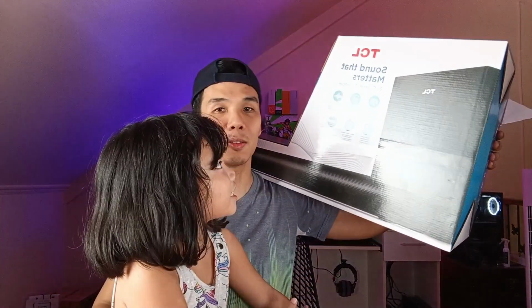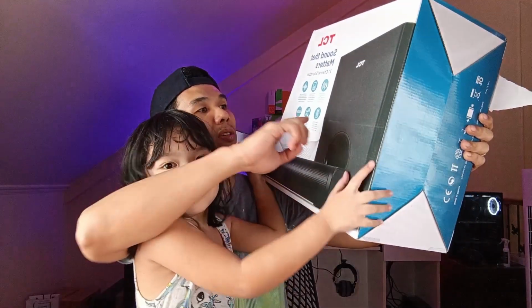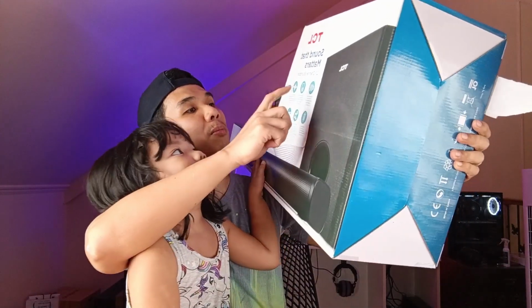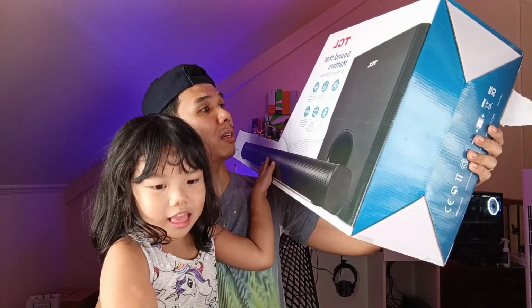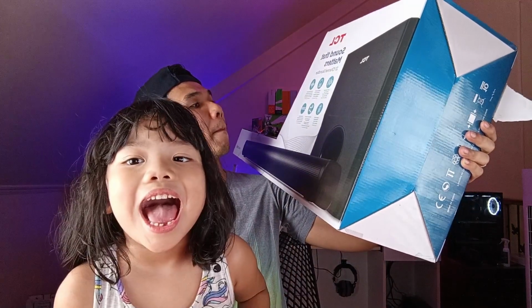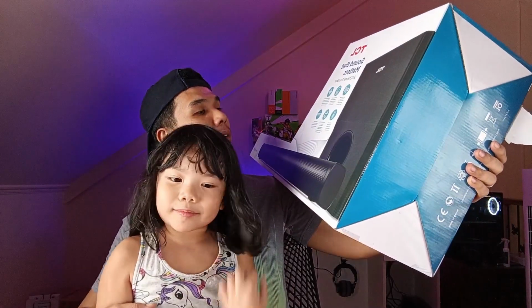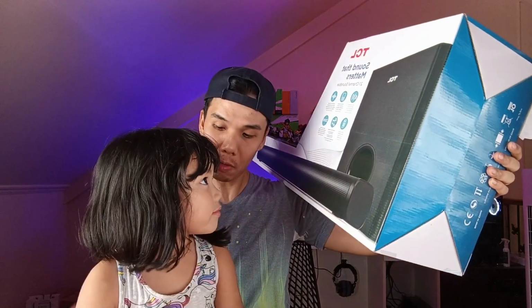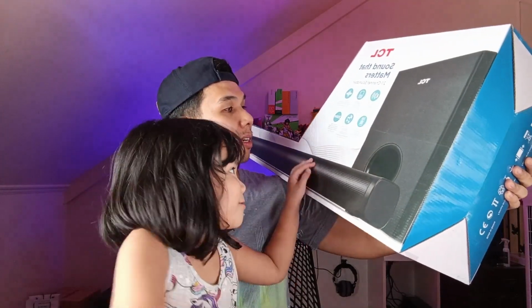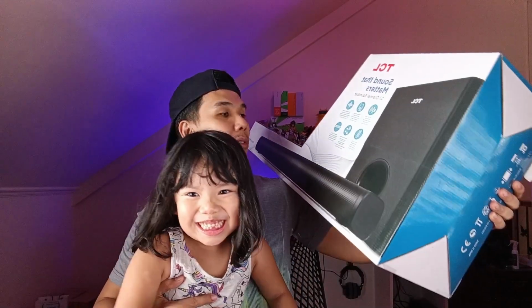Alright, so this is a 2.1 channel soundbar from TCL. And among its features include loud and pure sound, wireless subwoofer. Wireless, wow, okay, interesting. Specialized sound modes, remote control. We can also stream music wirelessly. And the peak audio power is 200 watts.